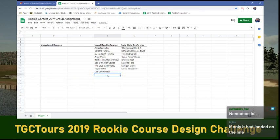That's our lineup. So in the Laurel Run Conference, it's Atchafalaya Isle, Caldera Furiosa, Sweet Tooth Hills CC, Arbor Pines, Beaker Mountain RDC V2, Sea Cliffs Golf Club, the Club at Hill Valley, Royal Bahir, and Los Condenados. In the Lake Marie Conference, it's Chautauqua Hills GC, Schwarzwasser Golfplatz, Tyro Cedrus GC, Cedar Pines Village, Shadow Kept, Marlet Fells, Mulligan Grove, and Mount Mescalero.